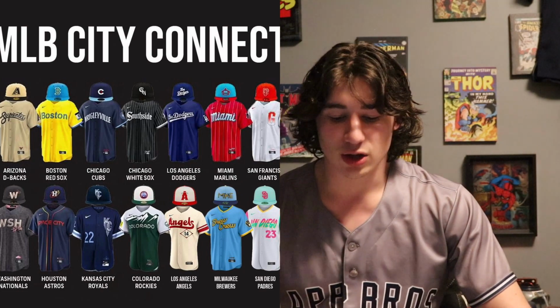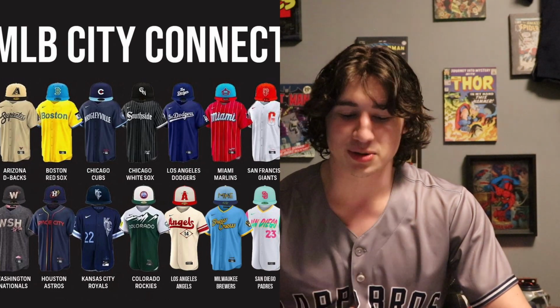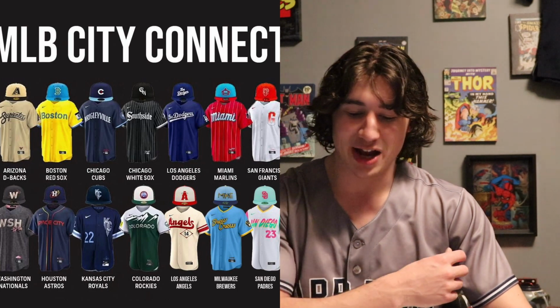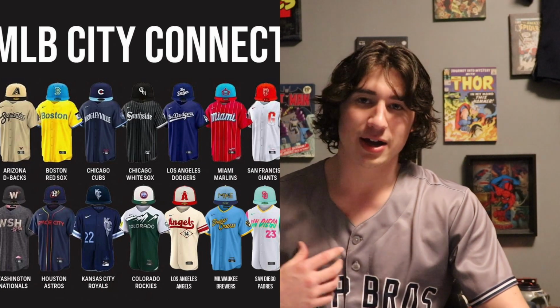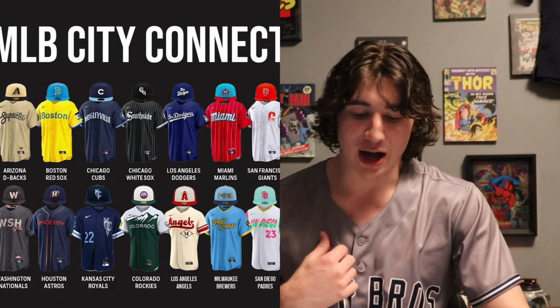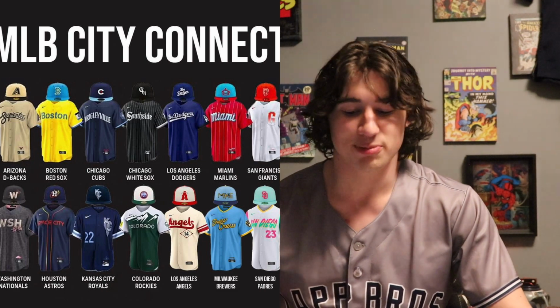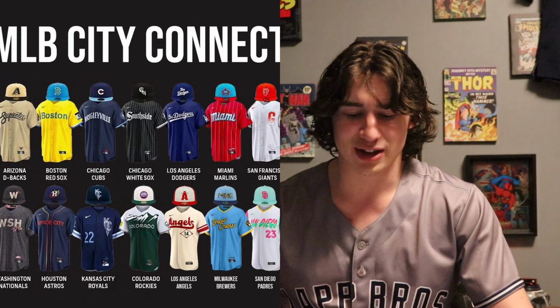And now we have the Los Angeles Angels. This one is like a cream color jersey, so it looks more retro, which I really like. And you have Angels in like this cursive font across, or not really cursive, but like a more classic looking lettering. And this one really looks like a retro jersey to me. Honestly, this might be like a replica of the retro one. I'd have to look it up. But I think I really like this one.